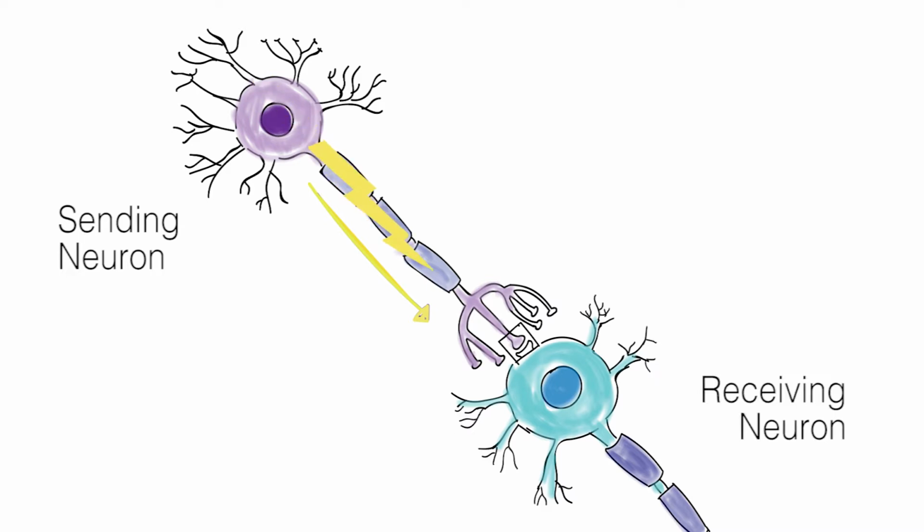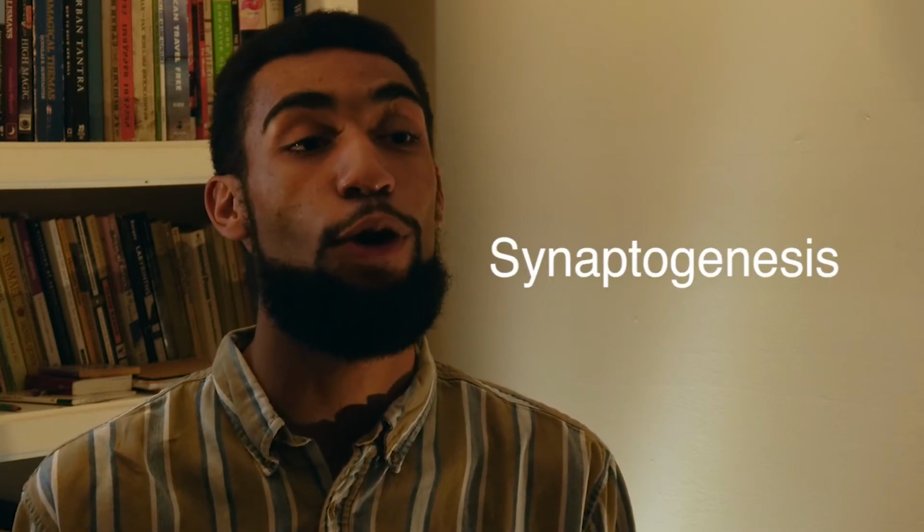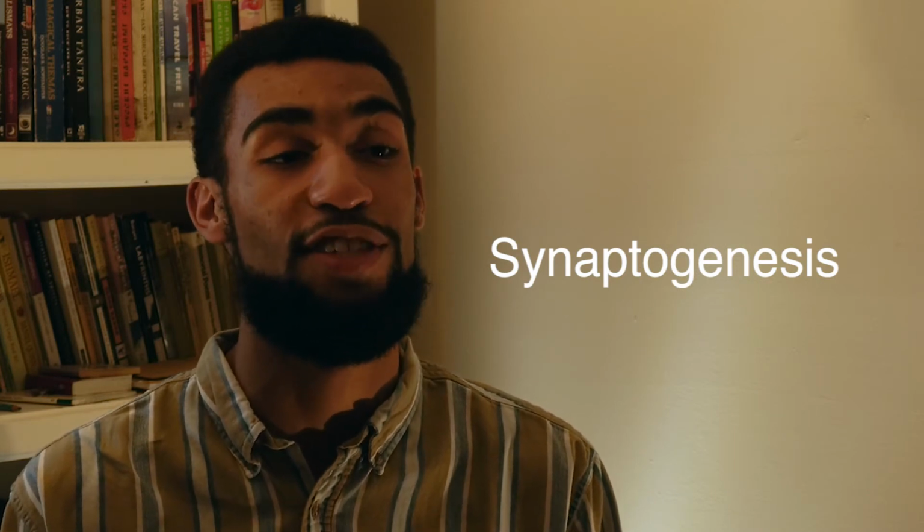It releases chemicals into the synaptic cleft. Those chemicals are then detected by the next neuron, which passes the information on to the next cell, and so on until your muscle is told to move your hand off the hot stove. Our brains are constantly making new synapses and losing others. The formation of new synapses is called synaptogenesis. Synaptogenesis is critical for brain development and is a process that researchers like Dr. Eroglu are working to understand.